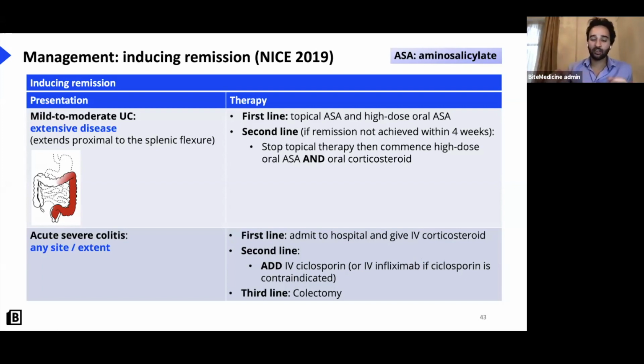And then you need to think, which patients are going to benefit from adding cyclosporin, which is obviously a strong immunosuppressant? What's the benefit of adding that to corticosteroids? There are a couple of circumstances when you're going to add cyclosporin to a corticosteroid. If you have a patient who has little or no improvement in their symptoms within 72 hours of starting IV corticosteroids, or a patient whose symptoms worsen at any time despite corticosteroids, you're going to add IV cyclosporin. So if symptoms don't improve within 72 hours on IV corticosteroids, or if symptoms worsen at any point despite IV corticosteroids, you're going to add IV cyclosporin, or IV infliximab if cyclosporin is contraindicated. So that's just one caveat to that rule.